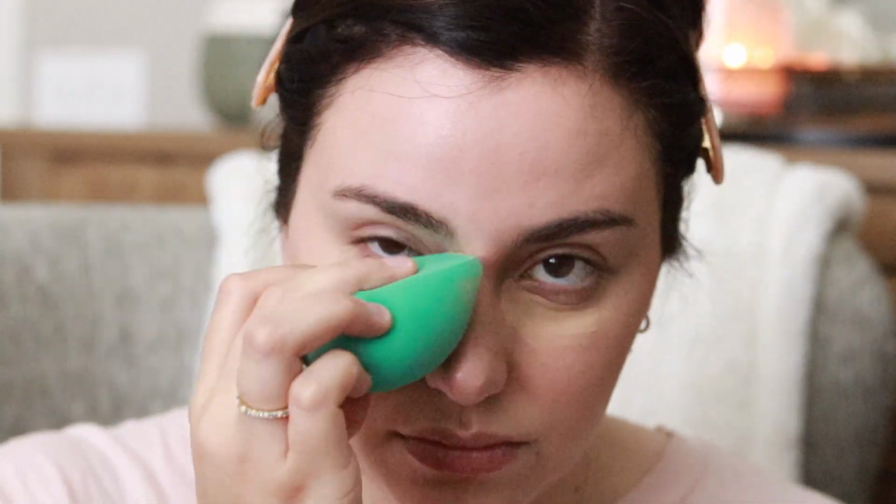So I'm going to take that flat edge. I find it quite lovely for under the eye, and I'm going to buff that in. I don't actually go all the way up because I typically put eyeshadow there, and I like that natural shadow right here to work with my eyeshadow.